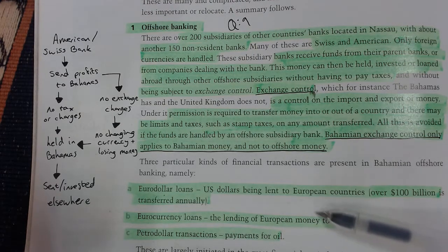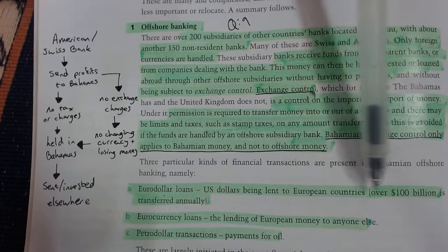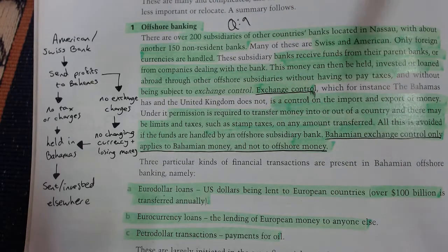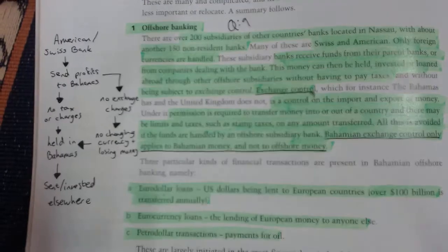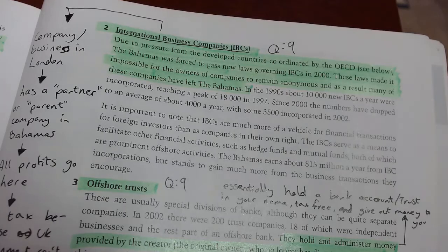There's 3 main exchanges that go on. Okay, eurodollar loans, so US dollars being sent to European countries. Over 100 billion is transferred annually. Now I think it's actually probably decreased a lot because they stopped it. They brought in a lot of laws. Eurocurrency, lending of European money to anybody else, and payments for oil, which is one of the biggest products on the planet. All right, we're going to jump on to the next page. Just wait a sec. Okay, so just up here on the top of page 99.